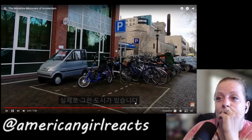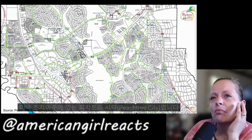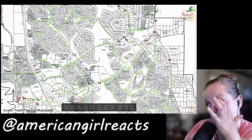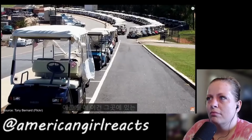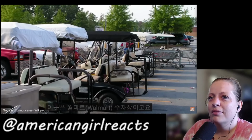Well, there actually is a city like that, Peachtree City, Georgia. It's a city that was designed from the start with a conventional road network, but also with a parallel road network entirely designed for golf carts. For example, here's a picture of one of their high school parking lots. Wow. And here's a picture of the Walmart parking lot.